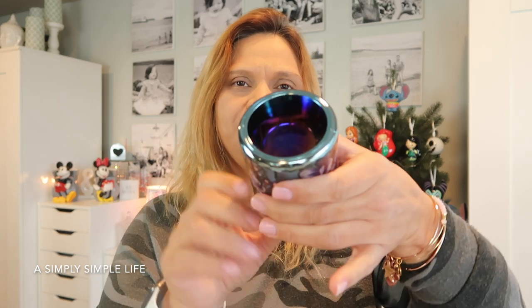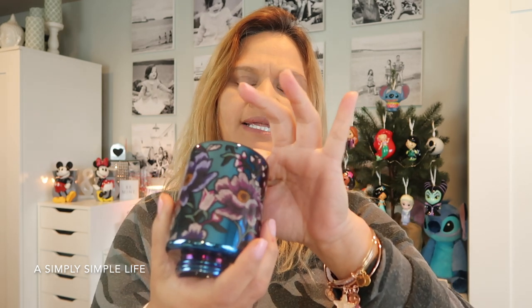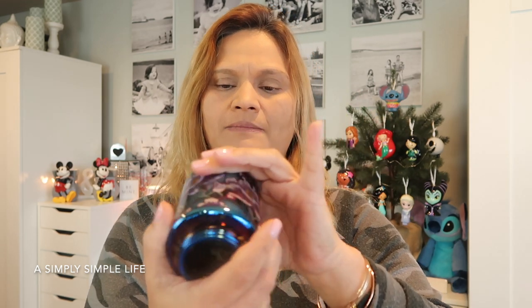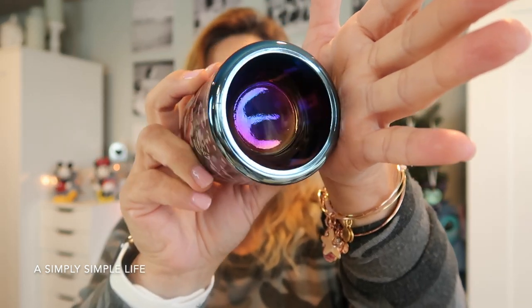It's gorgeous. The glass itself is not an ombre. Is it an ombre? It's like holographic and ombre at the same time. It has swirls of purple and pink and blue. It starts off blue at the top, and as you go lower, it's pink and then violet and then a little bit of a yellow edge to it. I don't know if I'm explaining it right.